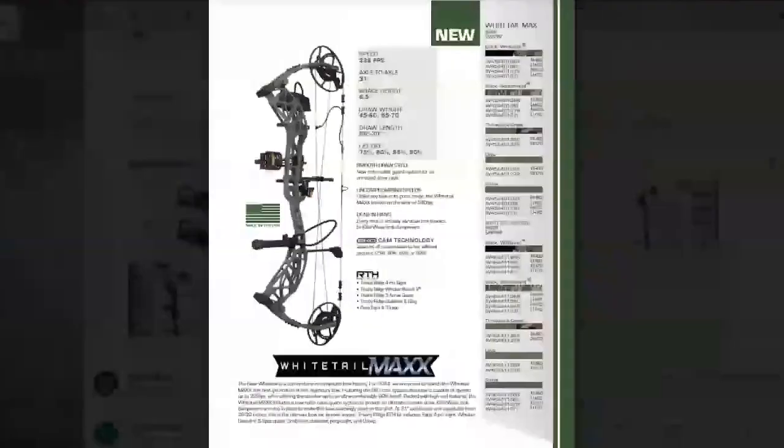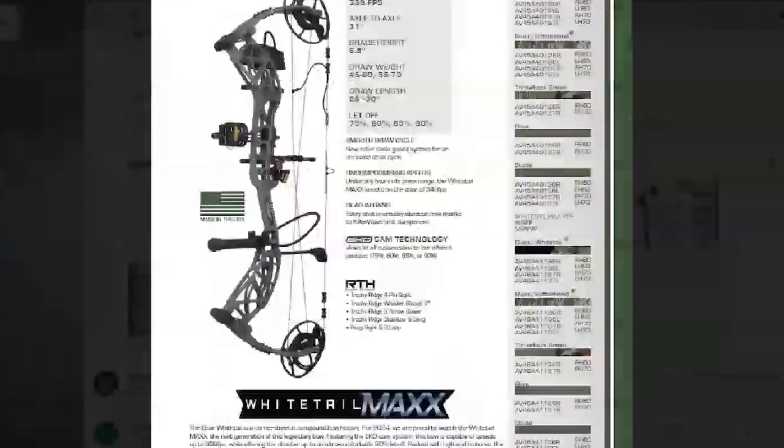Really good bow. And so I'm incredibly excited about the Persist. Again, I haven't shot one yet, but we are moving on to the bow that I have spent a lot of time with. Might even have a couple dead deer with it already. Stay tuned for that. But I have been shooting this bow, the Whitetail Max, and for good reason.